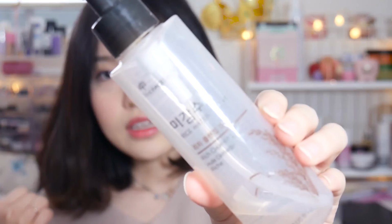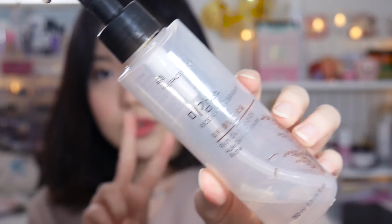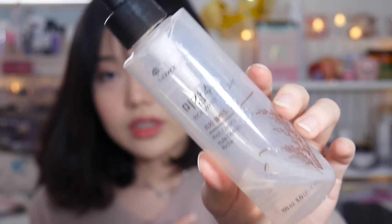The next one right here is the cheaper alternative, which I also really love. I have a backup bottle of this too because it's really cheap. This is from The Face Shop. This is the Rice Water Bright Rich Cleansing Oil. There are two versions of this: the light cleansing oil and the rich cleansing oil.